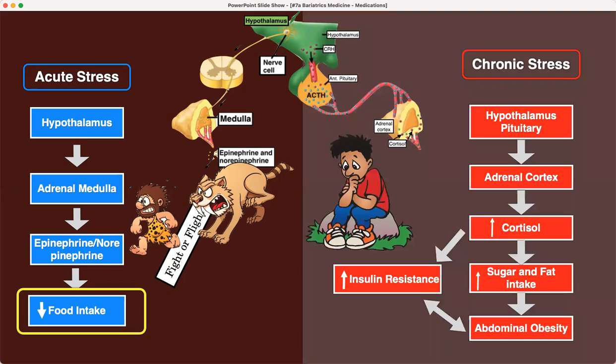That's opposed to chronic stress. Still have activation of the hypothalamus, but a different chemical is being released, and that's cortisol. So chronic stress actually increases cortisol and increases insulin resistance and increases appetite. So these drugs do not target chronic stress. They target more of this acute stressor side that decreases the appetite.